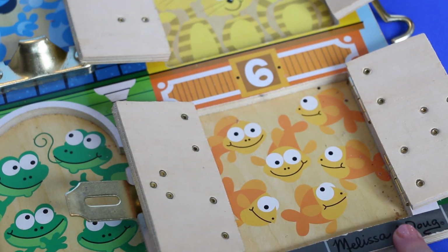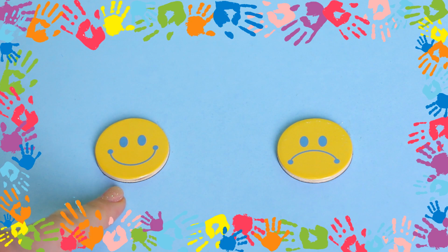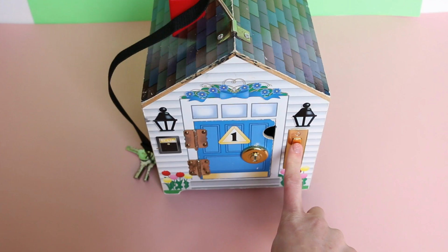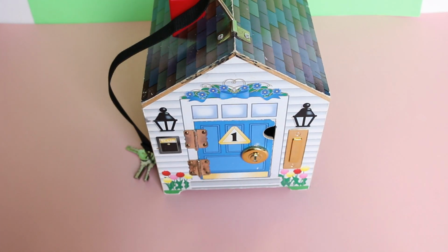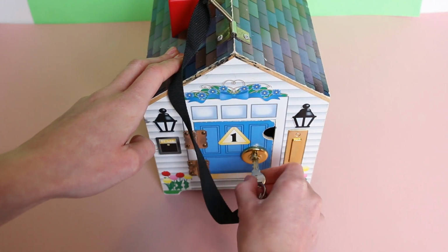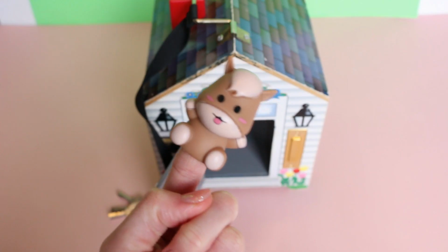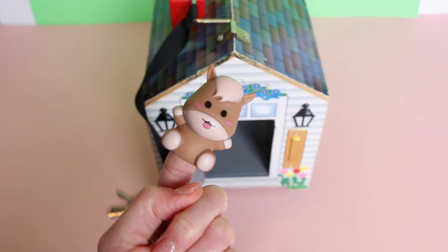6 orange fish. Happy, sad, happy and sad. Ding dong. Who's inside? Can you open the door? This is key number 1. Open the door. It's a horse. It's the horse from Old MacDonald's farm.